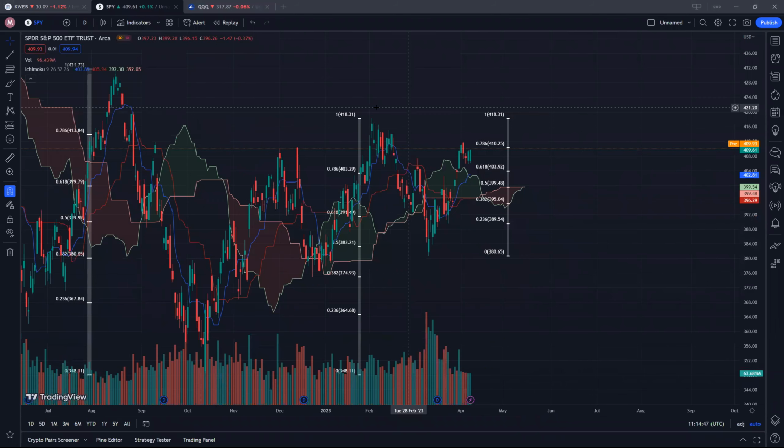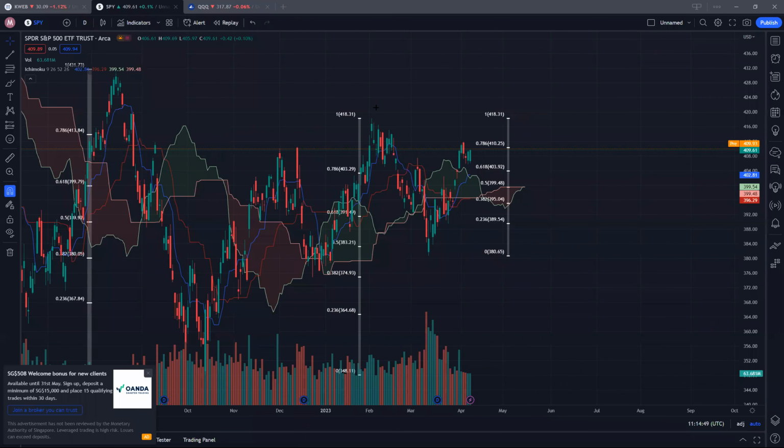For SPY, it seems to be in an uptrend. You can see that clearly we are creating a higher low. That is a good sign. This is a low and a higher low. So potentially we may see more upside for SPY.